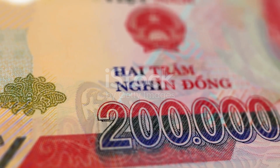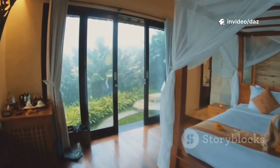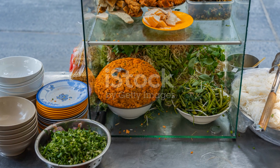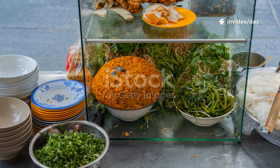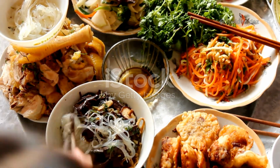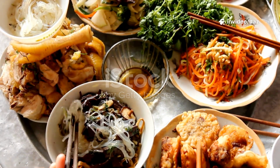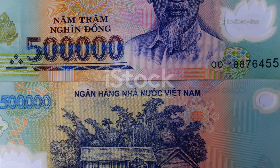RM 100 to 150 per day is more than enough for 2 people. Hotel and Airbnb generally cost less than RM 200 per night. Beer and soft drinks in restaurants cost about 10 to 20,000 dong, coffee 10 to 20,000 dong. In general, it is quite hard to spend more than RM 50 on one meal for 2 people here. Remember, 10,000 Vietnamese dong equals RM 1.80.